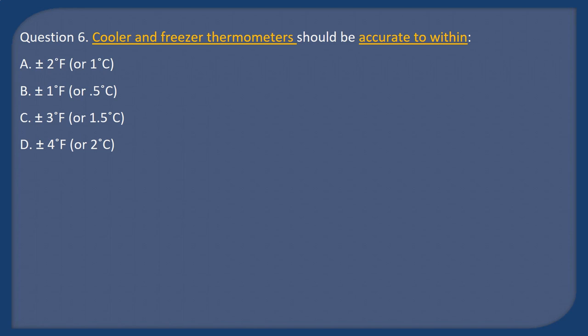Question 6. Cooler and freezer thermometers should be accurate to within A. Plus or minus 2 degrees F or 1 degree C. B. Plus or minus 1 degree F or .5 degrees C. C. Plus or minus 3 degrees F or 1.5 degrees C. D. Plus or minus 4 degrees F or 2 degrees C.